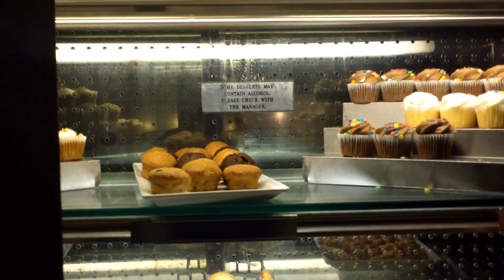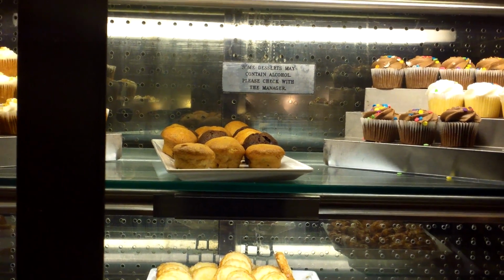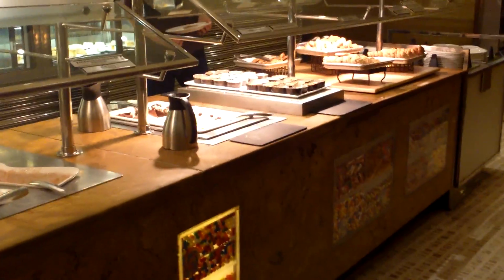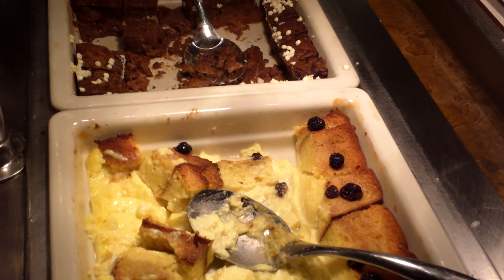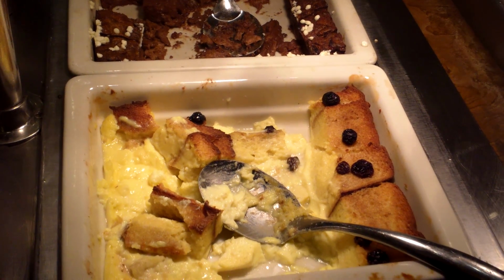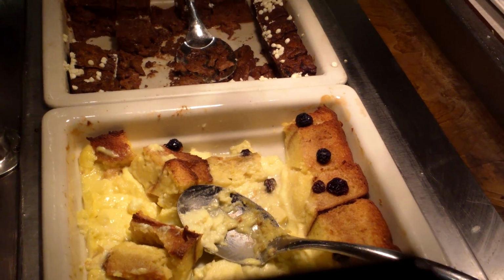Some desserts may contain alcohol. Please check with the manager. I mean, it is okay. I love this pudding, guys. I love it. It's really, really good. And by the way, this is banana and strawberries with yogurt, okay? But this pudding here, it's well worth it. I mean, as you can see, it was just 2 minutes ago and it's already gone. It's really, really good. Kind of house-made type, house-made flavor and texture and so forth.